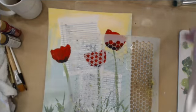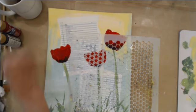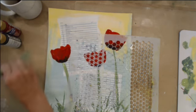And I do have to clean off one thing, because if you have a stencil brush, I always say clean off your stencil brushes, because if you don't, you'll regret it. They will be the hardest brushes in the world.